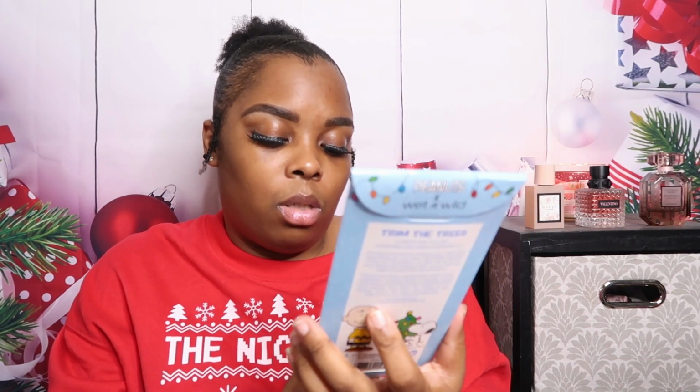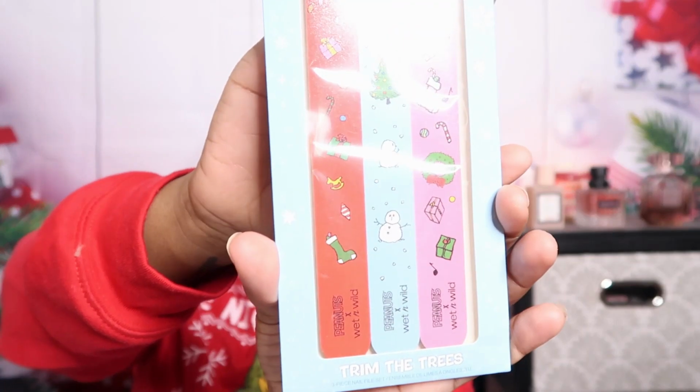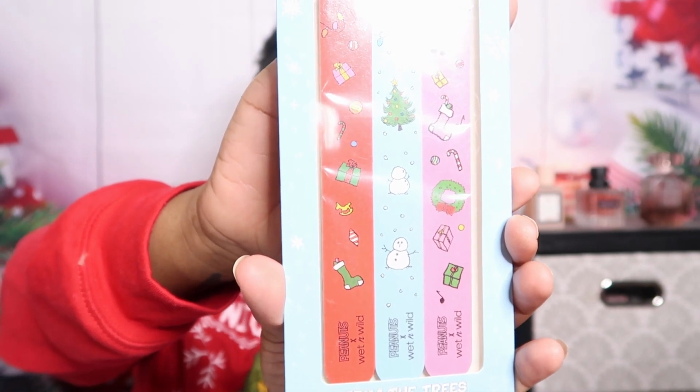And then we have some fingernail files. This is called Trim the Trees, a 3-piece nail set. This is what it looks like.